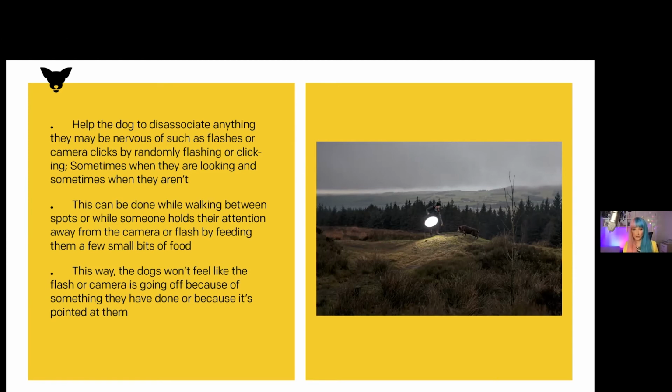And that can be done, like I said, when you're walking between spots, when you're going between one spot you're shooting at to the next. Or it can be done when you've stopped talking to the client or the pet parent, whoever it is that you're working with. And then they're not going to think it's because, oh, I'm doing this, and then a click's happening or a flash is happening.